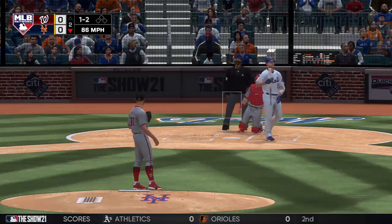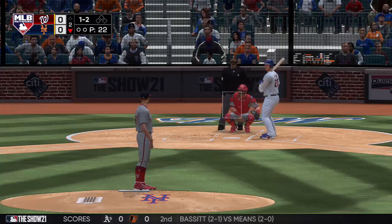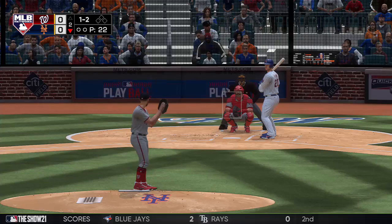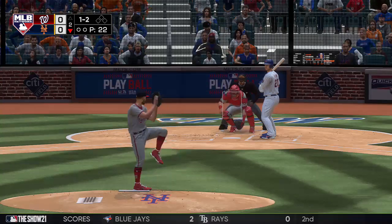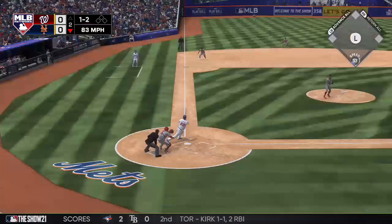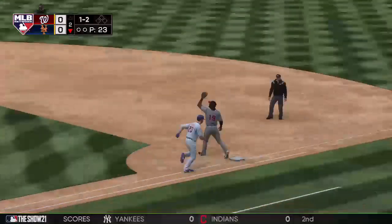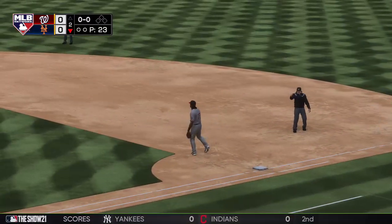Lifted down the line in left. He's set, and the 1-2 pitch. And he's retired here, 1 away.